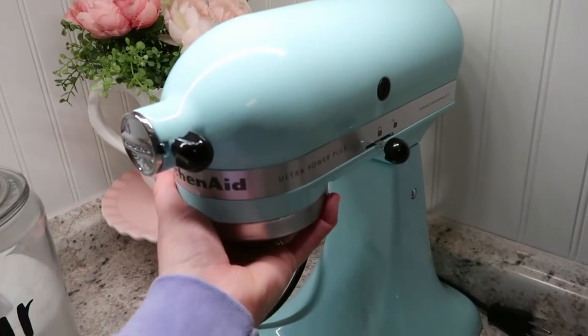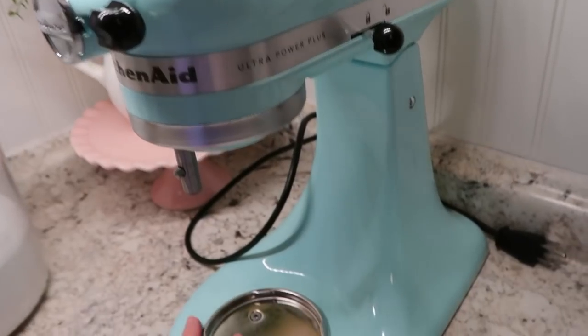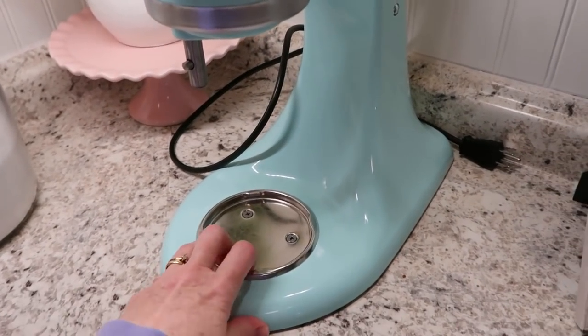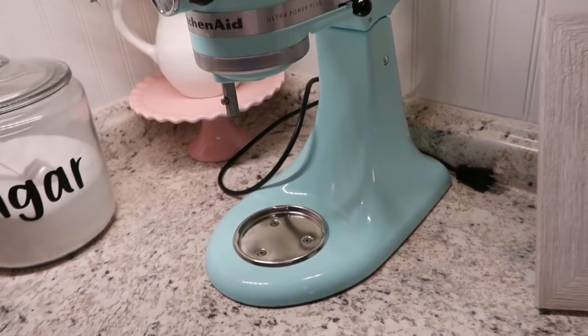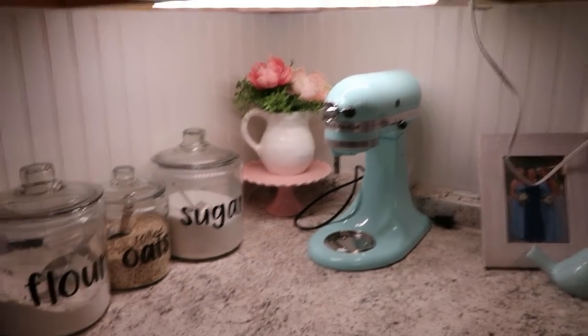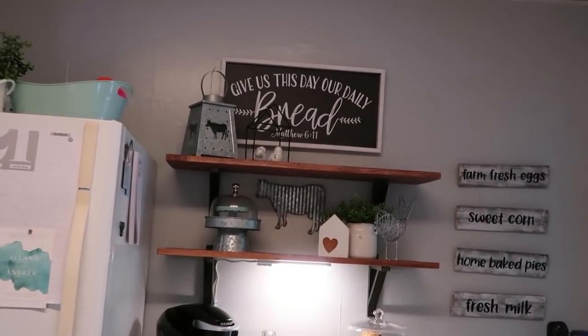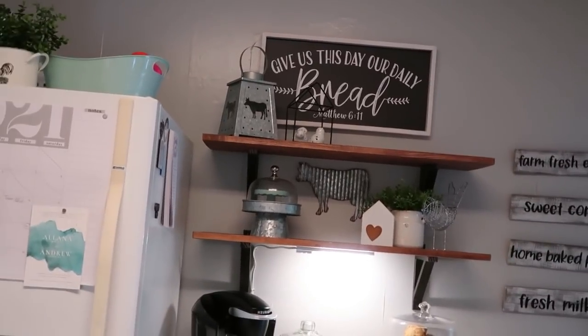But here's my beautiful KitchenAid mixer. I showed it on Instagram when I got it. It's so heavy. I never knew how heavy these things were, but all the pieces are in the dishwasher. They're clean, so I'm going to move this and redo some of this stuff. And then all my shelves, I've got the decor just the way that it's been, and I want to change it up a little. Whoa, why is that crooked?